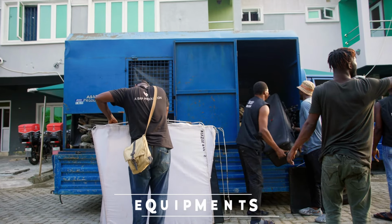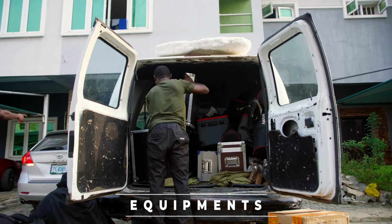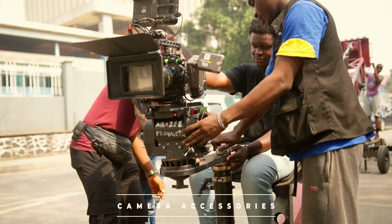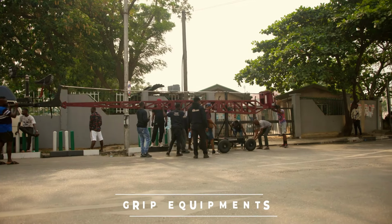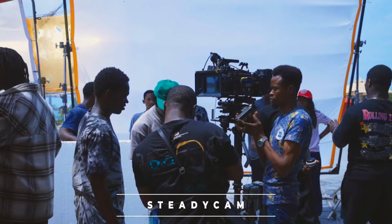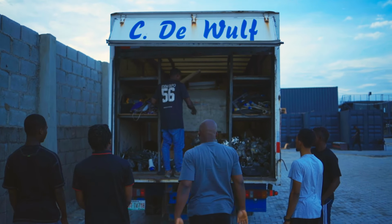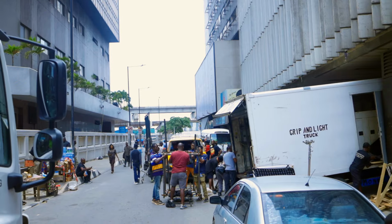Equipment now. What equipment are these people going to use on sets? We're talking about the camera accessories. We're talking about the grip equipment. If you need Steadicam, if you need Ronin, there's a whole lot. Your DP will literally give you a whole bunch of lists of stuff you're going to get, and it's usually overwhelming. I think the equipment actually takes a huge chunk of the budget, followed by the crew and the art department. I can't say a figure now because it's largely dependent on the project you're actually doing.